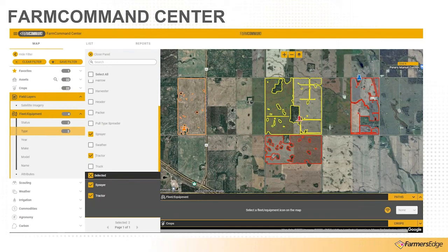We can also keep track of exactly where people are. So we can see if someone's getting close to finishing up a field, or maybe dad's taking a nap on the edge of a field underneath the tree line, you learn all kinds of things. So a pretty powerful tool for that as well.